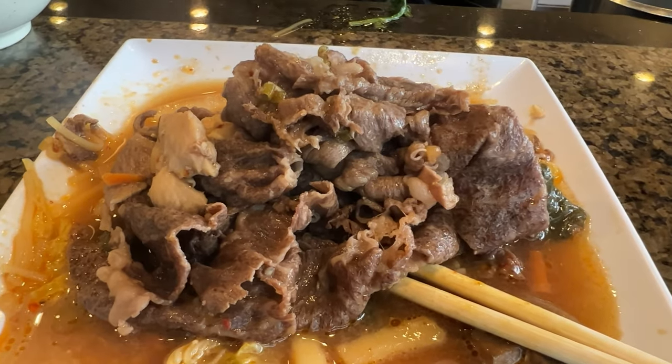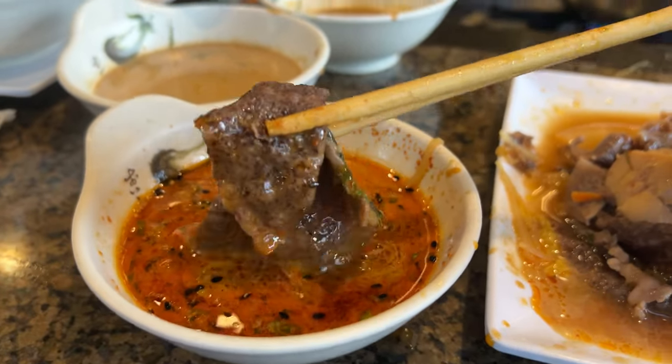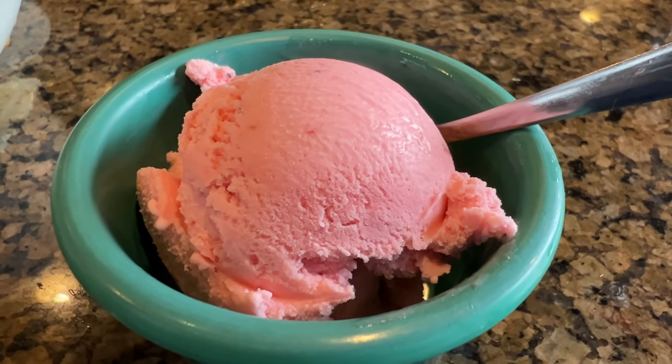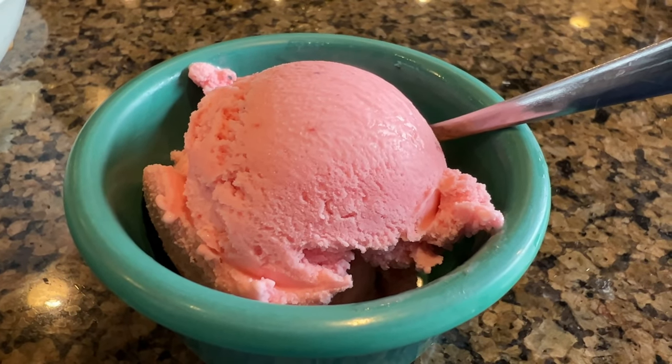The dipping sauces are really the key to a good hot pot experience. And for dessert, they have a couple different ice cream flavors to choose from, and I went with strawberry. Can never go wrong with strawberry flavor.